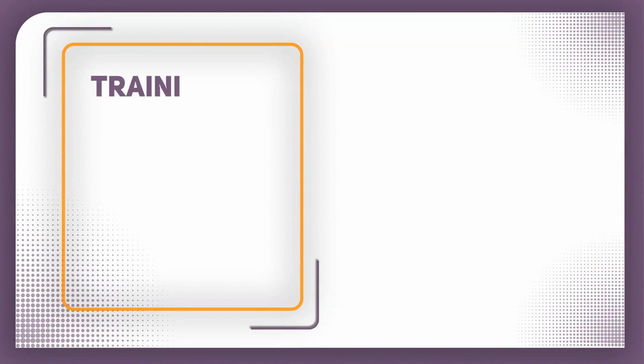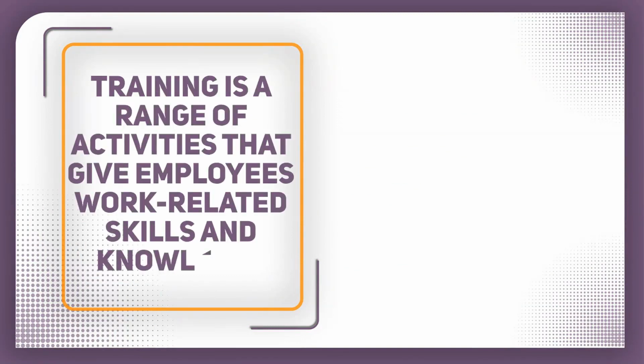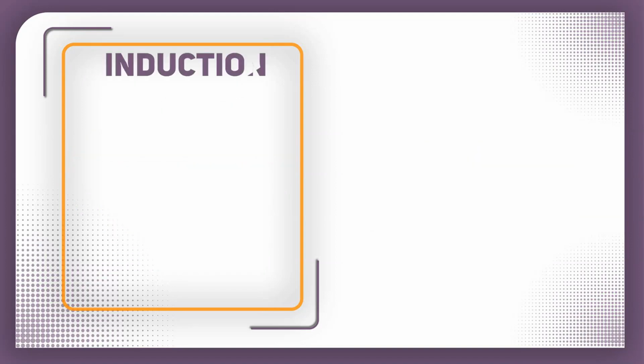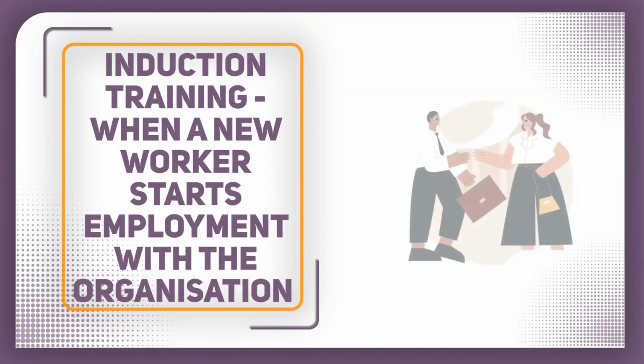As a reminder, training is a range of activities that give employees work-related skills and knowledge, with the aim of making them better at their jobs. There are different types of training that you need to be aware of. There's induction training, when a new worker starts employment with the organisation.